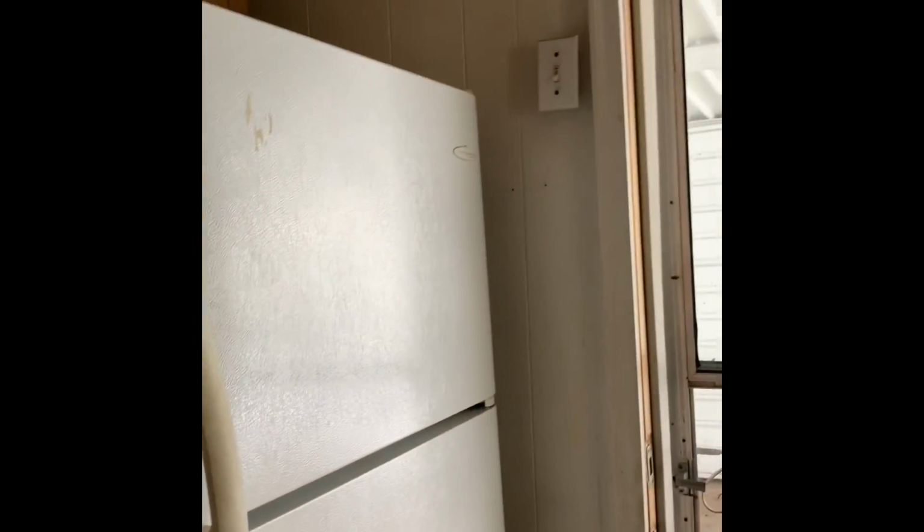It has these built-in cabinets, which are mainly for your food storage, but they're kind of ugly back there as well. So gonna probably need to address that, clean that up, make it look better for somebody to move in and pay a little bit better rent. It does have a refrigerator.